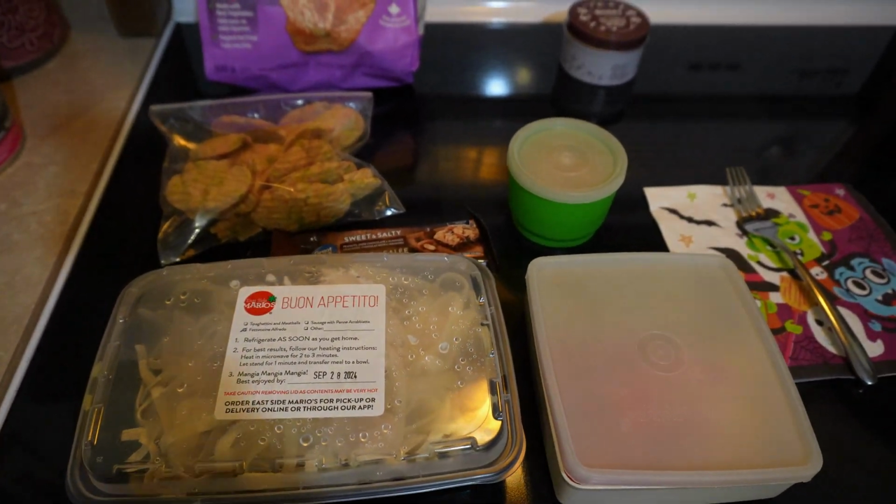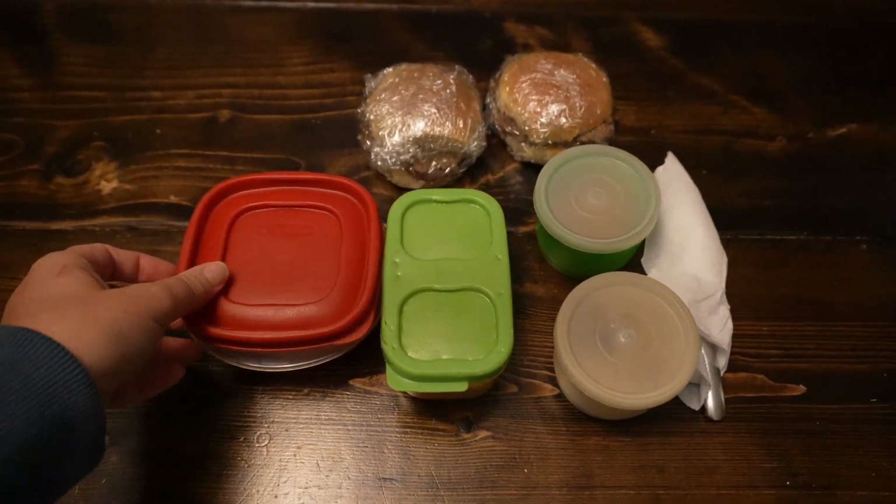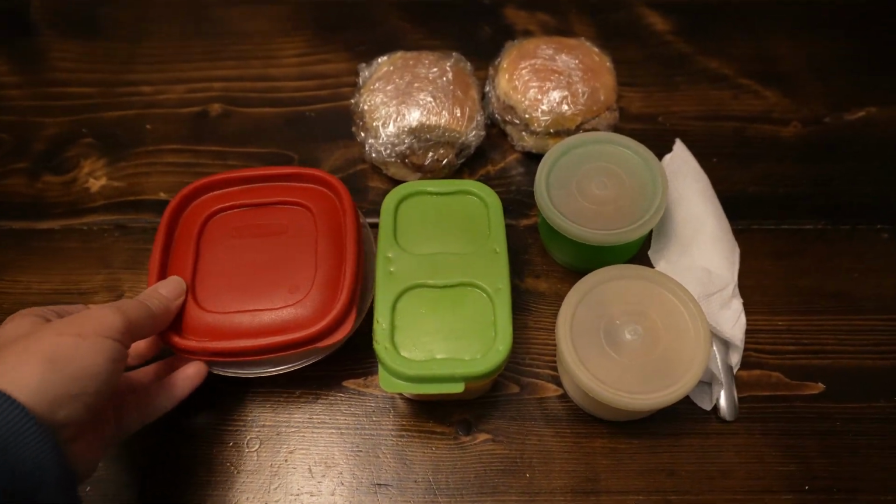lunch for Tuesday. Welcome back to another lunch, everyone. It's getting late here, so hopefully the lighting is okay.